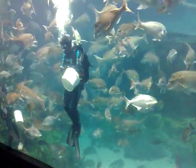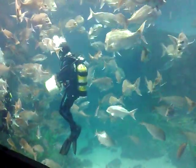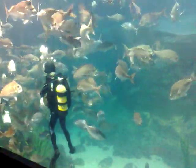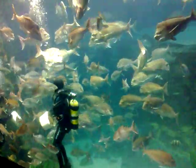Jane just got bitten on the chest there by a snapper. And by the looks of things, I think the divers have run out of food. Lloyd's hovering in the water column there without any food, and Jane's probably running low. So what Jane and Lloyd are going to be doing probably soon is heading out, and they're finishing off this particular part of the feed.